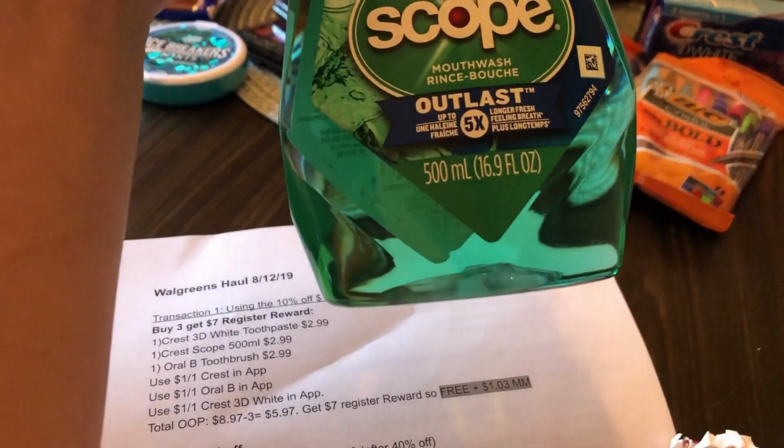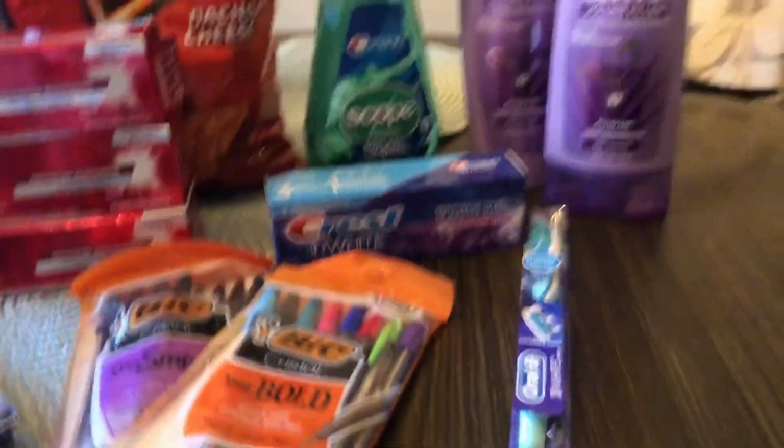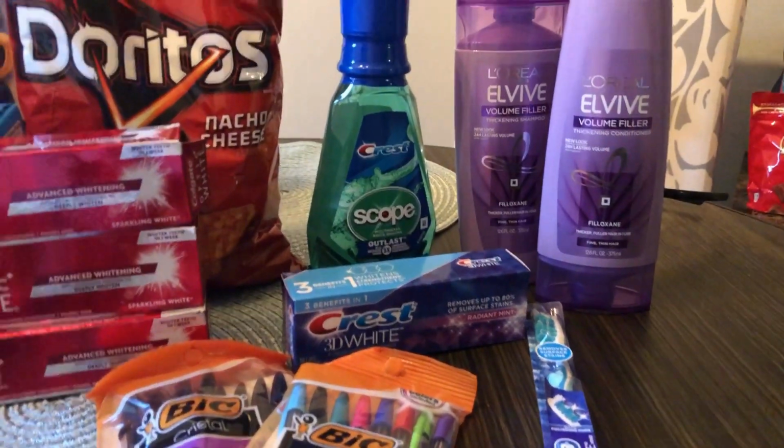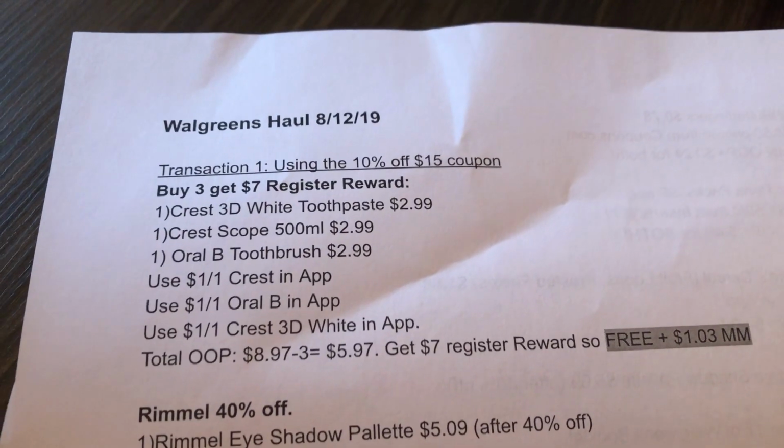This is the smaller one. It is the 500 milliliter. It's not the 1 liter one. So just make sure you're watching your tags. Your store should be marked. If not, make sure it is that 500 milliliter one. So you're gonna buy each of those for $2.99.